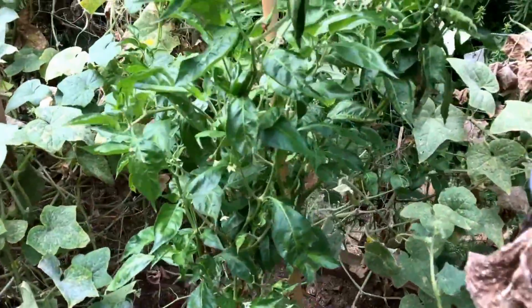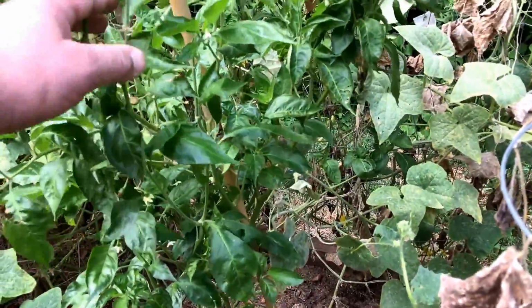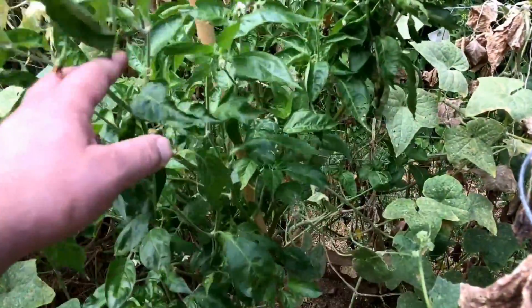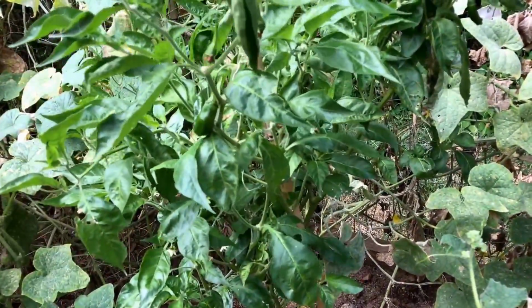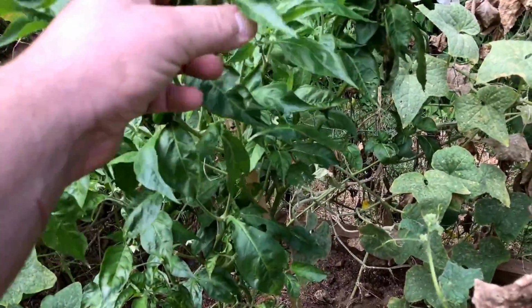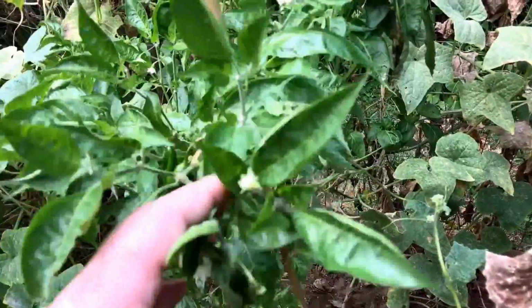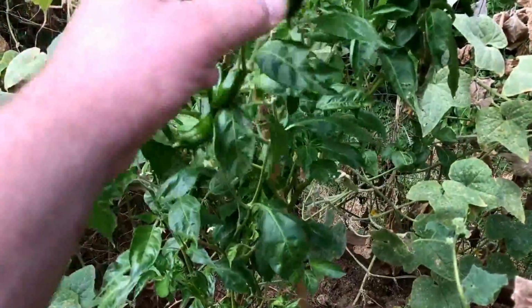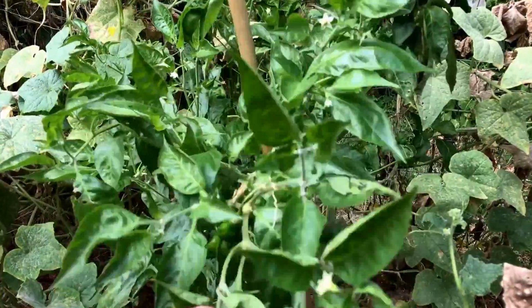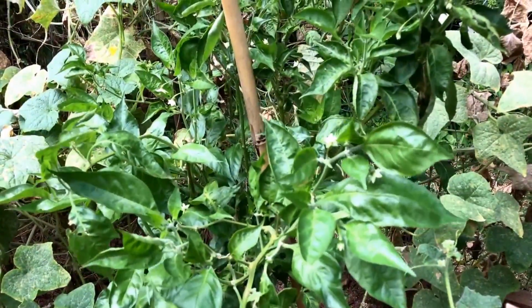This is my ahi panca. It has produced absolutely horribly. It has produced 1 pepper, and a brown little pepper that has come to fruit. It's flowered. It's dropped flowers. I've tried giving it fertilizer, and it just flowers, and that's all it does.